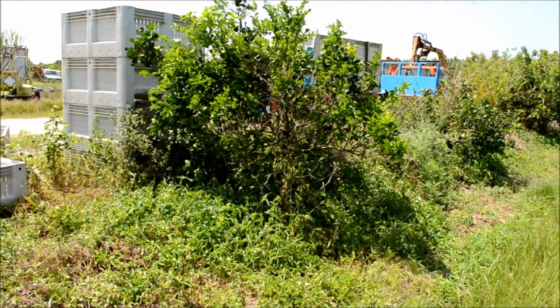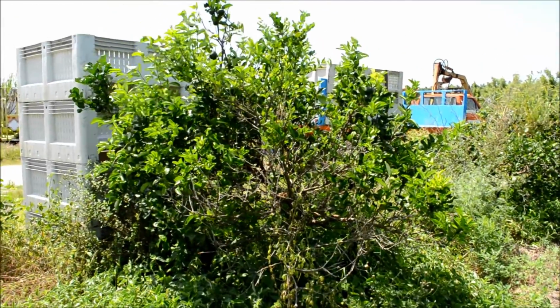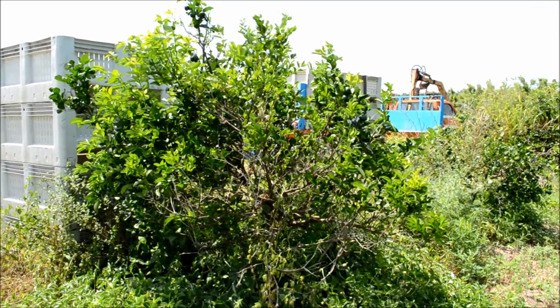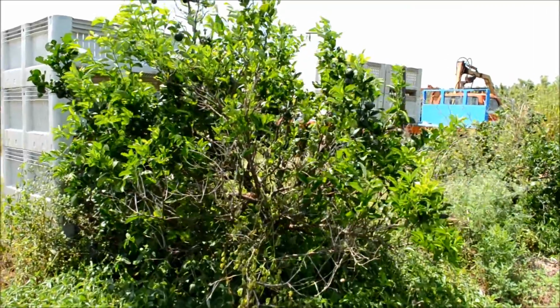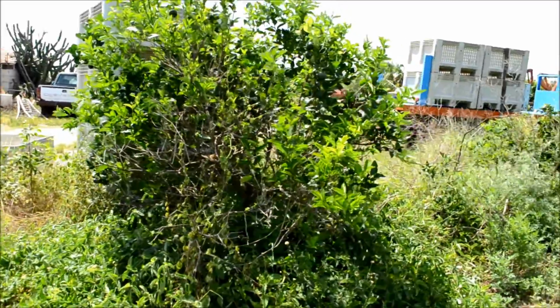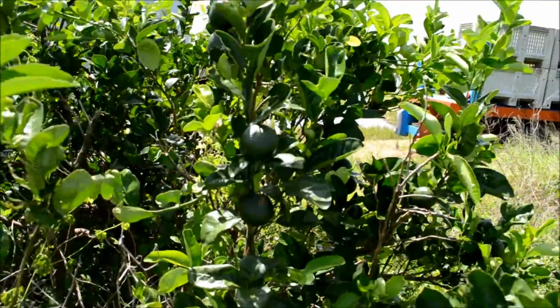Over here we have a W. Murcott. And the W. Murcotts are in what I would call an intermediate group, where they're not the most tolerant, but they do have the ability to work through and work around HLB. So you can see this tree, you can see signs of sectoring in its earlier life, but now it's coming back and recovering. And we do have some fruit on there coming on.